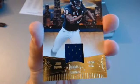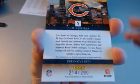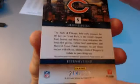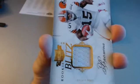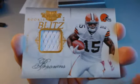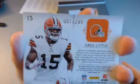Behind that, a City Limits patch of Mr. Peppers for the Bears. Now he's with the Packers, I believe, right? I'm correct. 219 of 299. ST Solo, man, 5,000. And last hit will be, we pulled his rookie earlier, Greg Little, rookie blitz patch for the Browns. Duro did it. 51 of 299. Alright guys, that was 2011 plates and patches.